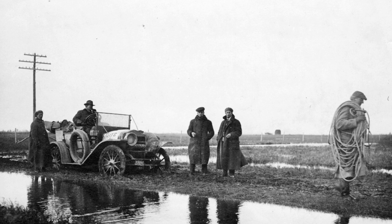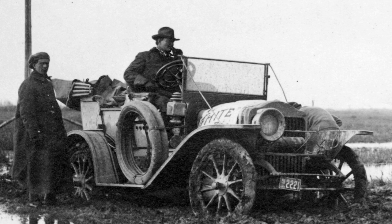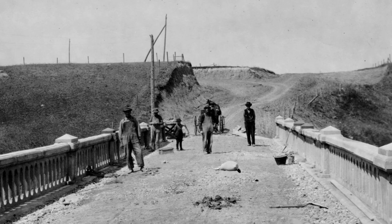Here is another image of a motor vehicle trying to navigate some wet Manitoba roads. It's motor vehicles like this one that would have made use of the bridge when it opened in 1917.